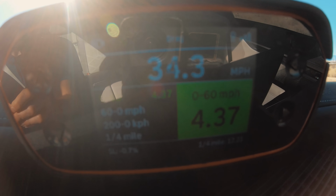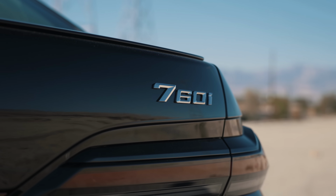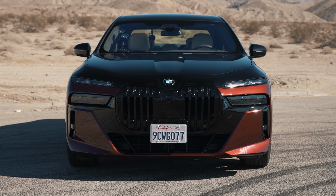Zero to 60, 4.37 seconds. Pretty rapid. I've jumped out of the i7 and I'm now in the 7 Series. So it's pretty much the same car, but instead of the two electric motors and battery pack, we've got a good old-fashioned internal combustion engine.